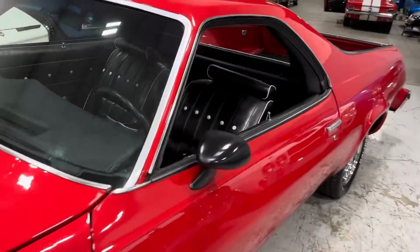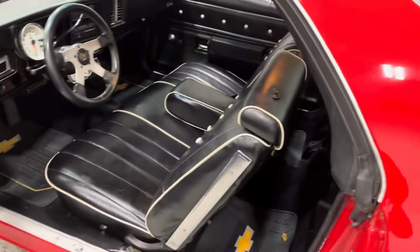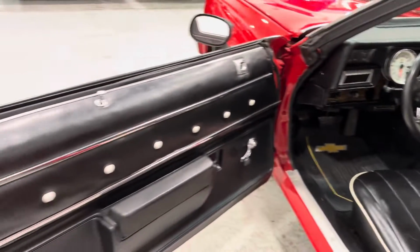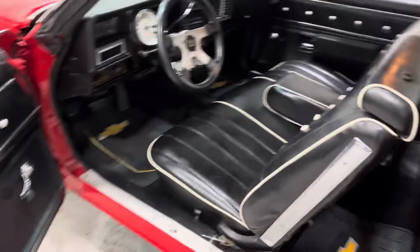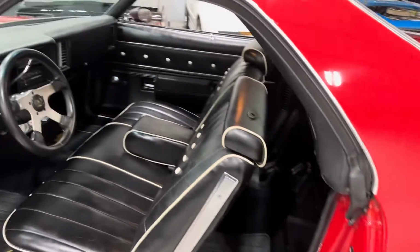Really nice. All the weather stripping has been replaced as well. Really nice interior. Floor mats, door panels, no cracks. Like I said, the weather stripping has been done. Inner, outer door jambs are super crisp and clean throughout the car.